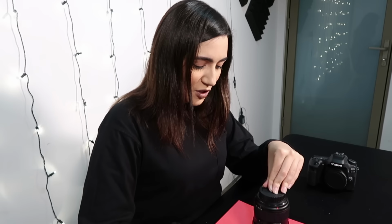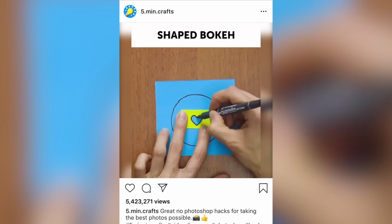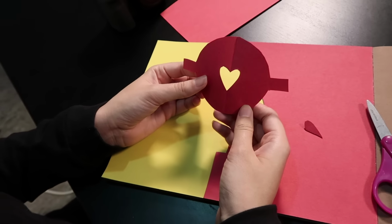All right, so basically I'm just supposed to trace the circumference of my lens onto a piece of construction paper, and then sometimes they trace a heart in the middle, but I'm gonna do the fold in half and create a heart that way method. This is some serious second grade-ish. I feel like an old school cartoon, I'm like, hubba hubba.